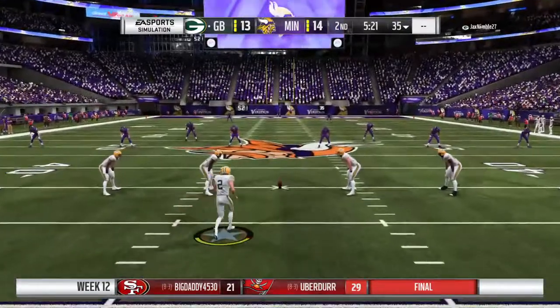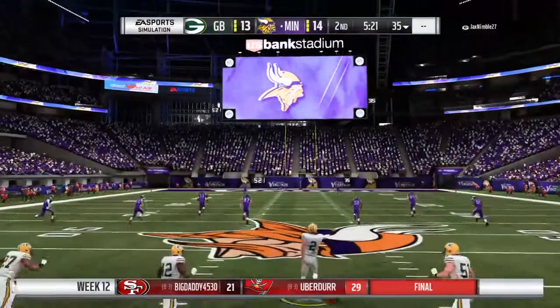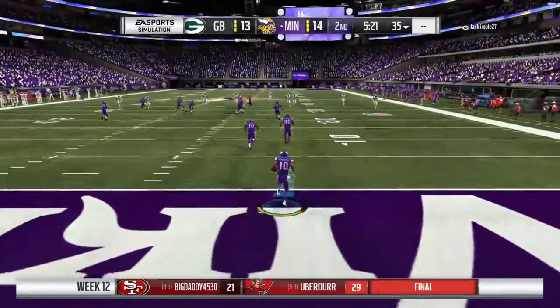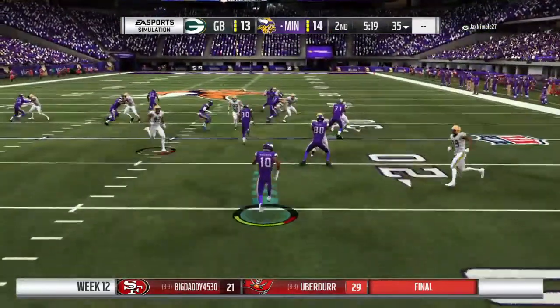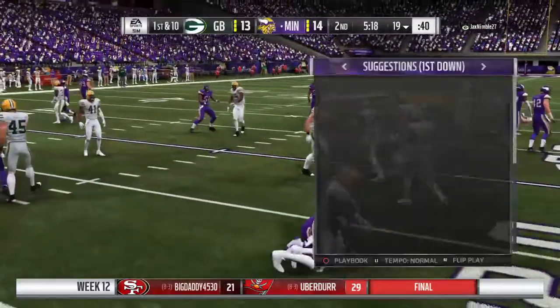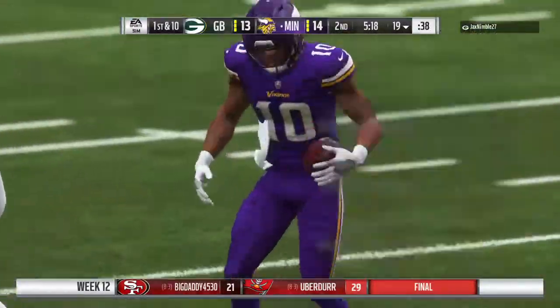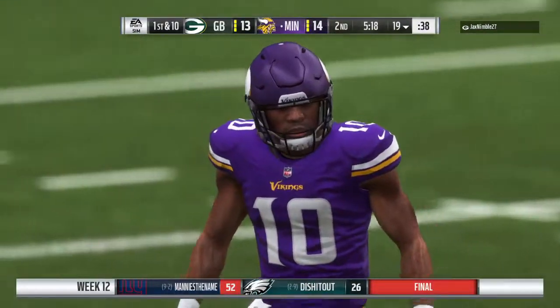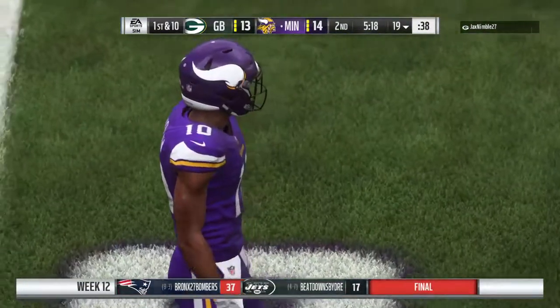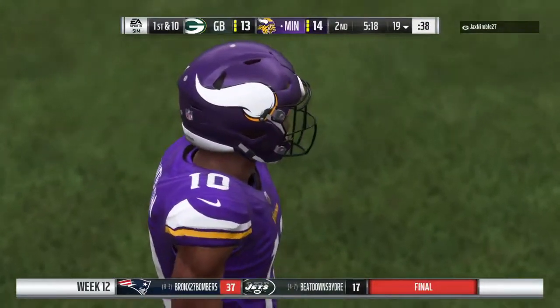Crosby on now to kick it away. That's fielded in the end zone. And he'll take it back to about the 19-yard line. Now the Vikings offense works their way back onto the field. That last drive, it was a good mix. Run, pass, defense on their toes.